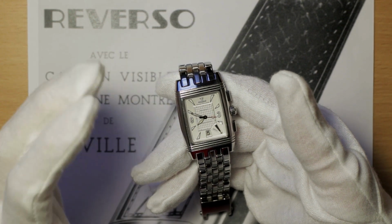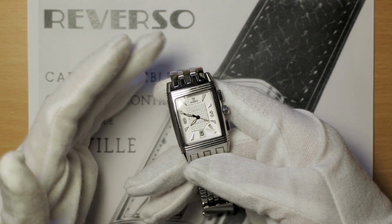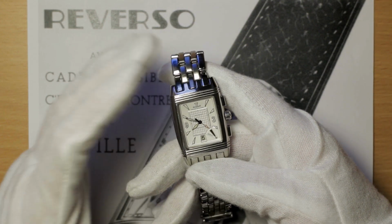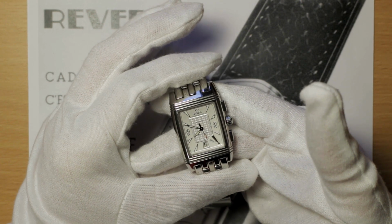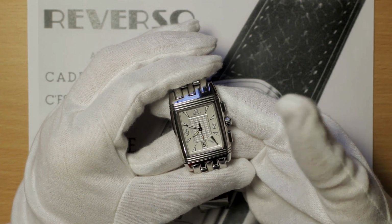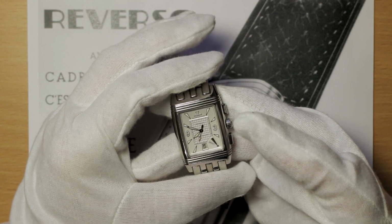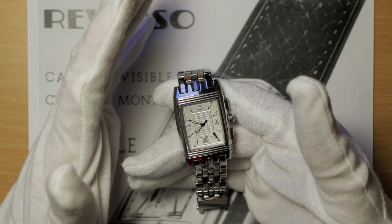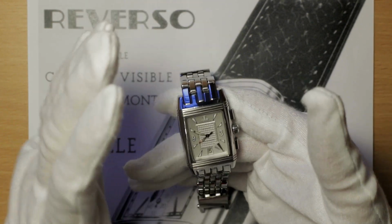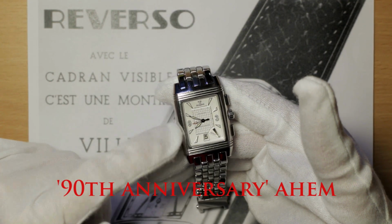While the majority of us are no doubt familiar with the story of the origins of the Reverso, for those who aren't, let's have a brief recap. There are two reasons for that. With a review of such an iconic timepiece, I believe it's deserving of a bit of an injection of the history of the watch. And additionally, at the time of filming this, it's 2021, which means it's the 30th anniversary of the creation of this.